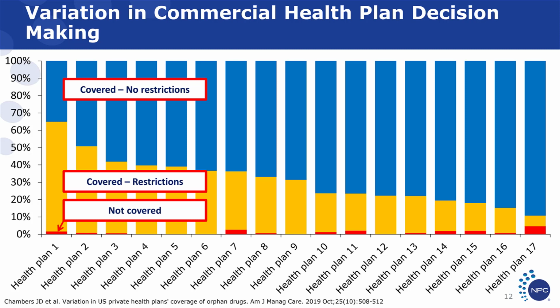Now, if you look across these health plans, you can see wide variation in how these health plans are behaving. Some health plans are much more restrictive in how they cover these orphan drugs than other health plans are. Now, this variation is very motivating for this study. Why do we have this variation across health plans? Why this variation in patient access to the same products across different commercial health plans?